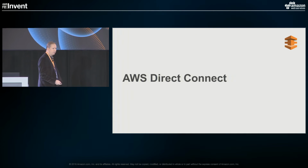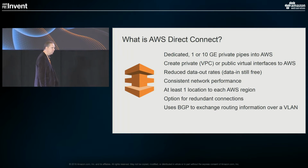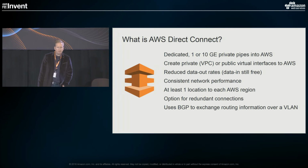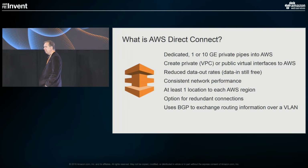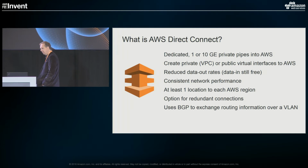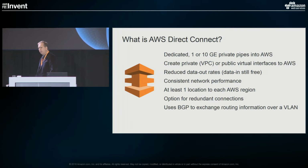So that's S3 transfer acceleration. I'm going to talk about Direct Connect. So transfer acceleration, we've gone through a couple options. Internet is great, it's flexible, it's easy. We talked about S3 transfer acceleration, which is from many to one.